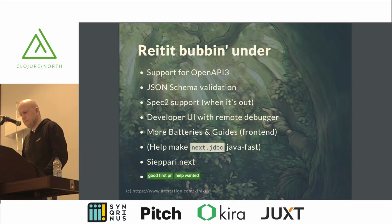Last things, the next things we are doing. There's an endless backlog of these things, most marked with good first PR, help wanted. If you want to help us, please give us a hand. So OpenAPI 3, everybody else has that. JSON schema validation, everybody else has that. Spec 2 support when it comes out. Developer UI with remote debugger was supposed to be ready for this conference, but we didn't have time for that. More batteries, guides, and then the fast JDBC thing.